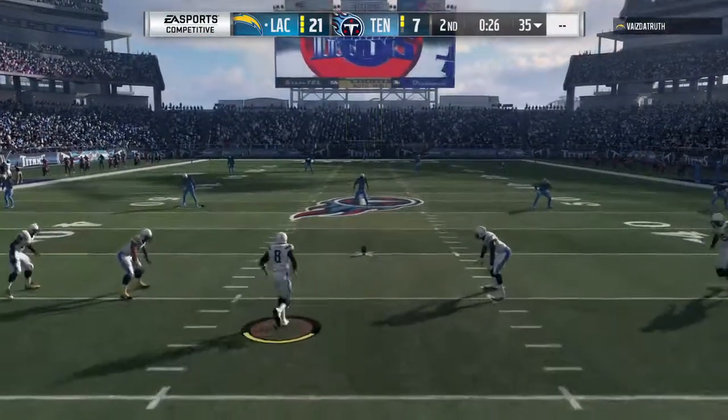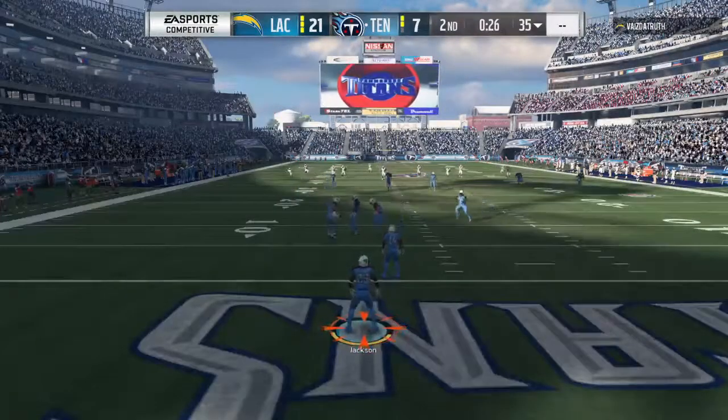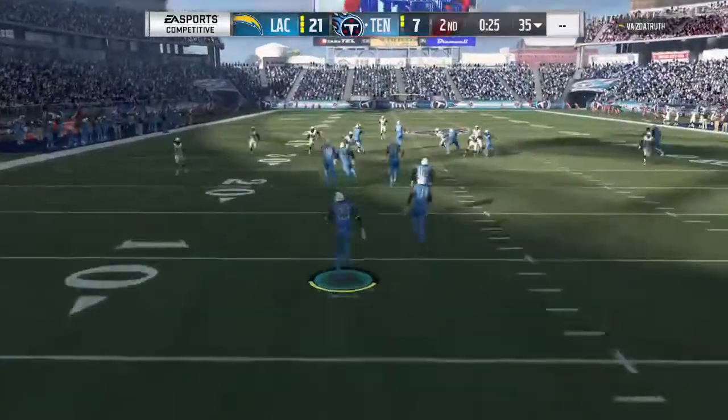The punter Kaiser now out to kick it away. This fielded a few yards into the end zone.